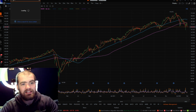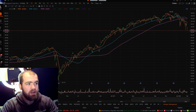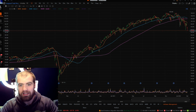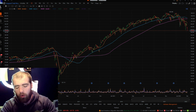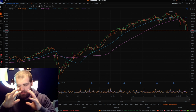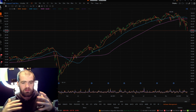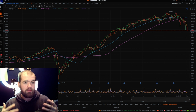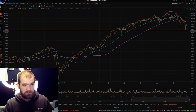The next one here is ticker symbol VT. Now this one here is pretty much the Vanguard Total World Stock Market. So you'll have a whole bunch of stocks in here, from US tech to some more developed companies. You'll have about 11% of your money in emerging markets overseas. So yes, you're virtually betting on the entire world's economy.